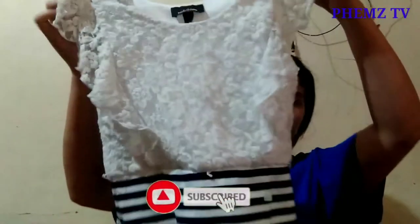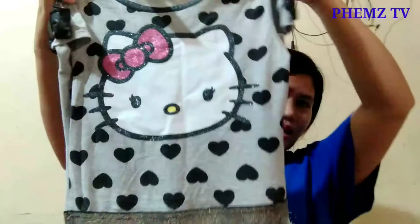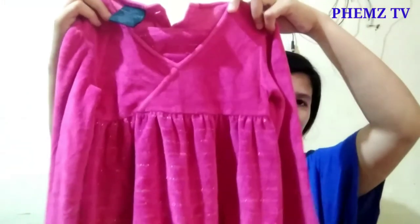It's also a nice dress, guys. As you can see, it's very very nice. A yellow Hello Kitty dress. It's still nice and I love that one. As you can see, the color of the jacket is pink, and it's very nice. It's color pink, and I love it. The color of the dress is purple, so Gia Queen will wear this. My daughter can wear this when she grows up, when she reaches 3 or 4 years old, like that.